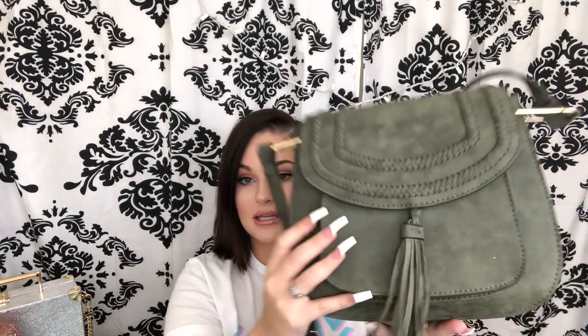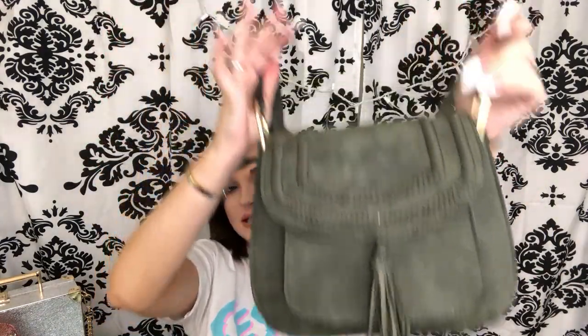This is just from Marshalls. It's just a super cute boho green bag that I use with denim outfits or something like that, when you want to pop a color but not too much color. It's like a suede. And even though this purse was only like, I think, $16.99, it looks expensive. It looks like it costs more than $16.99 because it's structured and the hardware is not a cheap flashy gold. It's detailed and everything like that. So I love this bag.